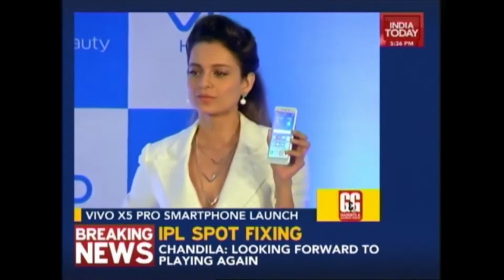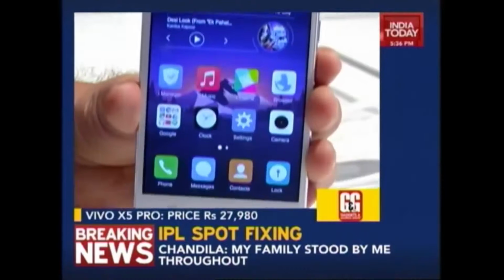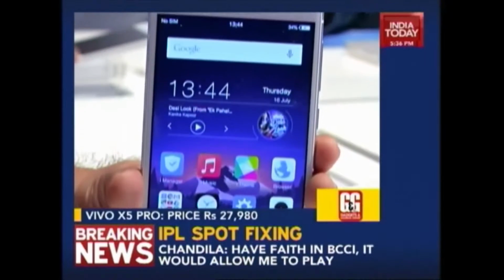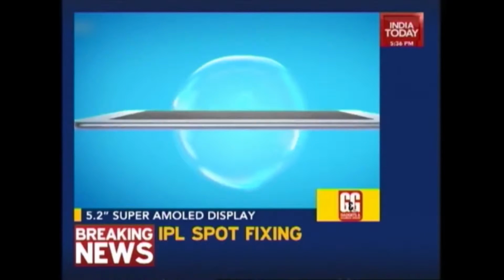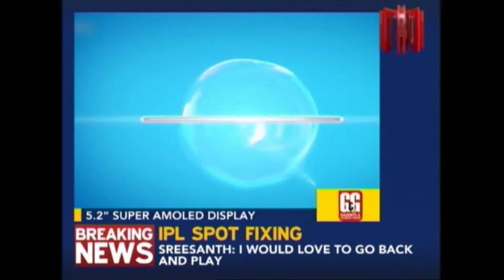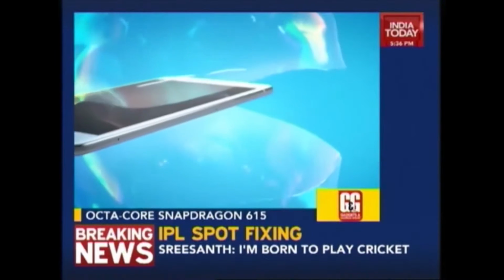Chinese smartphone maker Vivo has launched their new smartphone in India, the Vivo X5 Pro. Pitched as a smartphone with beautiful design and latest technology, the X5 is inspired by the beauty of a drop of water. It comes with a curved metallic frame. But Apple never claimed that, because the design looks similar to the iPhone.